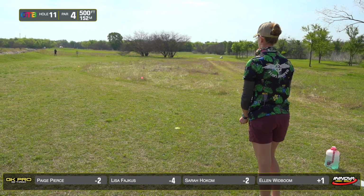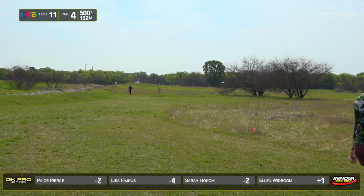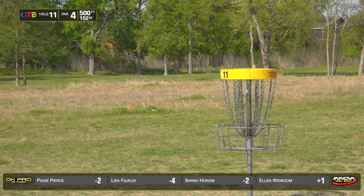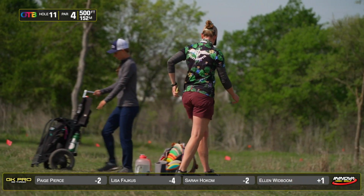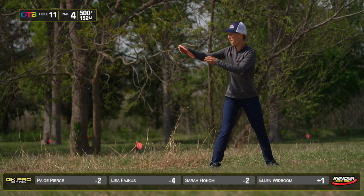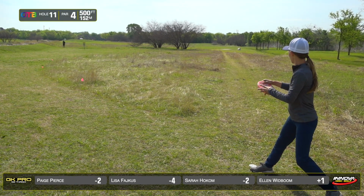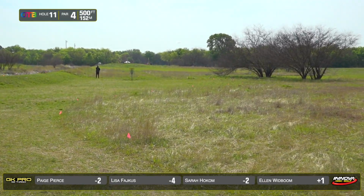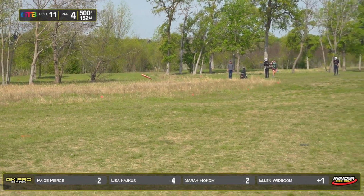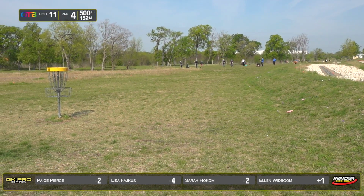Ellen's got to make a decision. Does she want to go over the out of bounds early, or does she want to try to take more of the fairway shot? Ooh. Tough. So, unfortunately, it doesn't really cross the in-bounds area, so she's only going to get a few feet before her next lie. Paige taking her out of bounds lie and pitching it up pin high, but a little 20-footer.